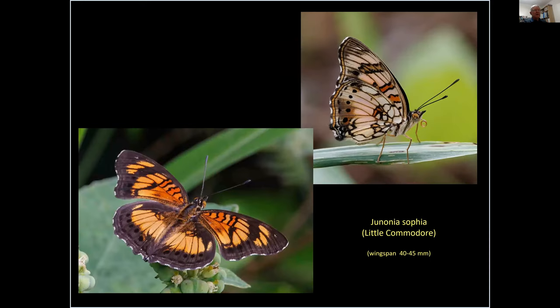This little chap was lovely, Junonia sophia, the little Commodore. Delightful little thing, but I was particularly taken just with that beautiful pattern on the underside. Pale, delicate markings, but that mix of lines and dots and dark orange at the front and pale orange around the outside. The whole thing just, I fell in love with that one.